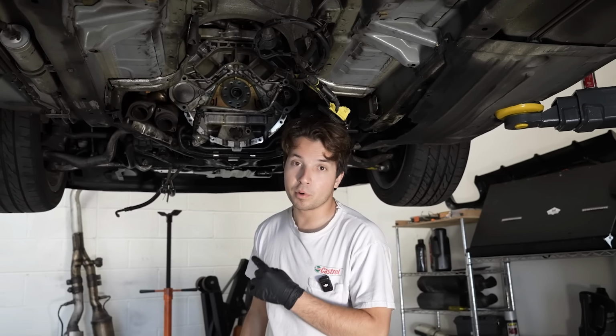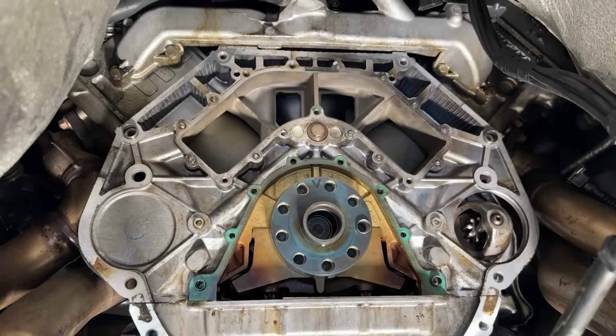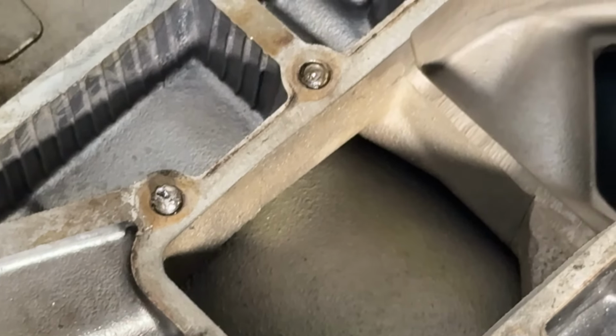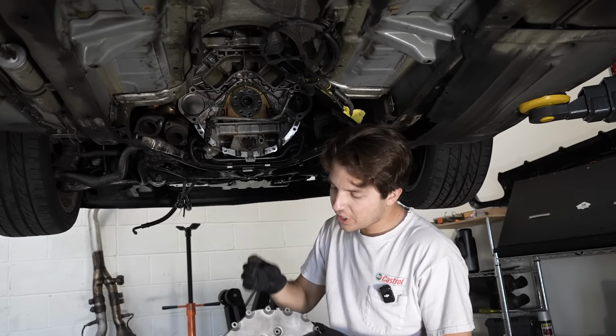Consider it done. 13 of the 17 bolts are snapped off, and it gets even worse. Some of them he used an extractor on and he broke the extractor off in the bolt. Now we have the monumental task of figuring out what we're gonna do and how we're gonna remove these bolts.